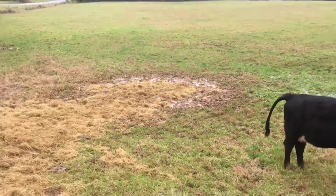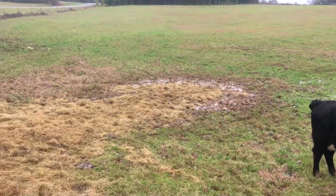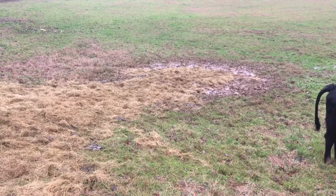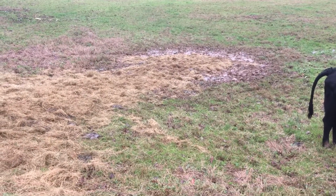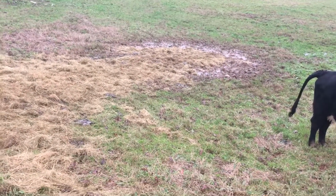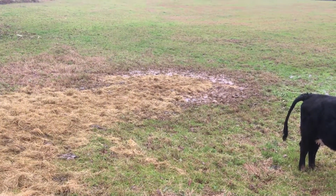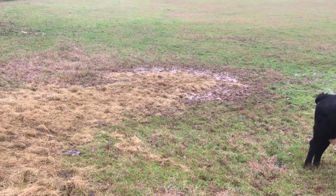Okay, that means that's something they have to walk in. That's something I've got to drive through. But also, I noticed that when that happens, it tends to upset the root structure very badly.